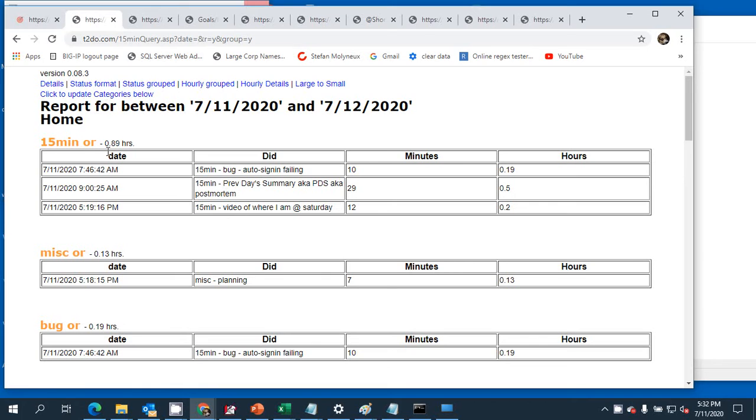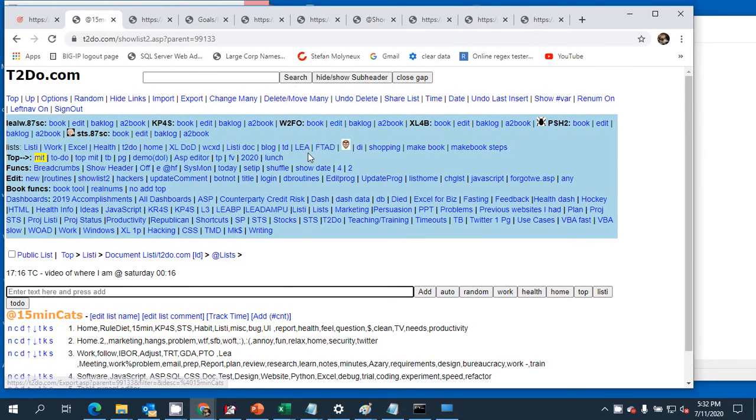So I can see I spent time on this project. I did some sort of auto sign-in bug, previous day summary, and this is what we're doing right now for 89 hours, miscellaneous, some planning, a bug, and these are all keywords. And this is a bug where it says or, and the way it works is if I click the categories, I'm going to hide this.